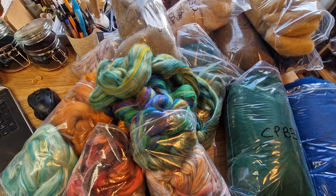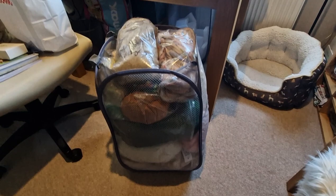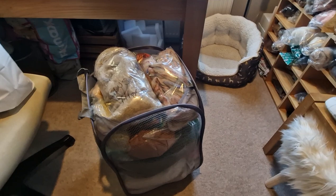Look, I've just crammed it all in there. These bins are so useful. I'm just going to shove it under the desk and no one will know that I bought that much stuff.